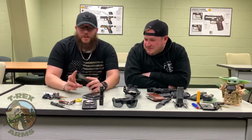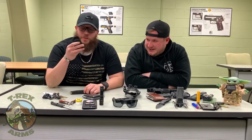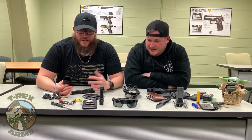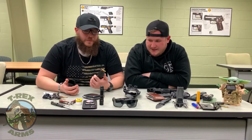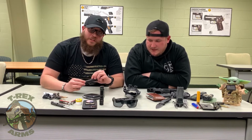All right. Got my spare mag here. I also keep this in the sticky holster, like Joe said. It just kind of keeps it in place in my pocket, right? Keeps all the lint out and keeps you from losing those top 1 or 2 rounds, having them all loosey-goosey in the pocket.